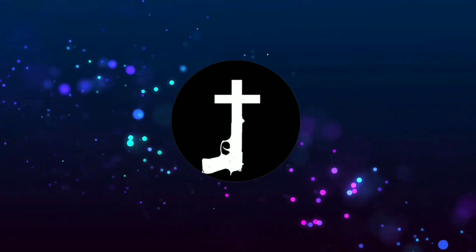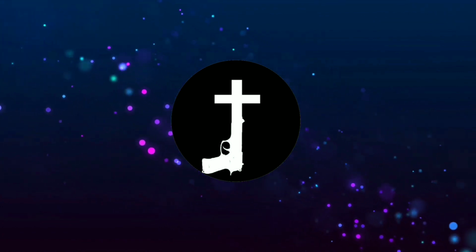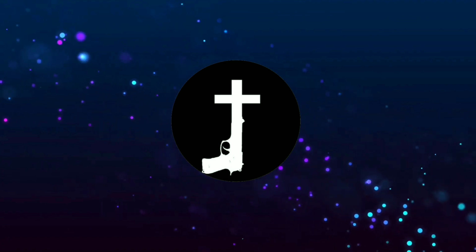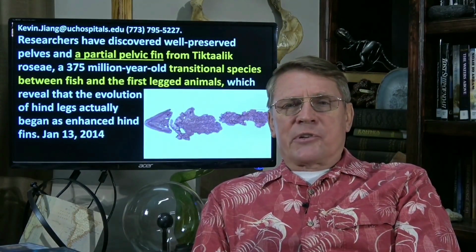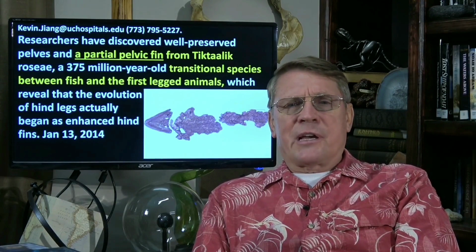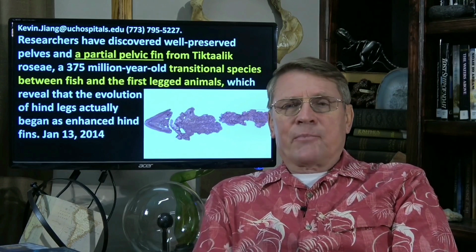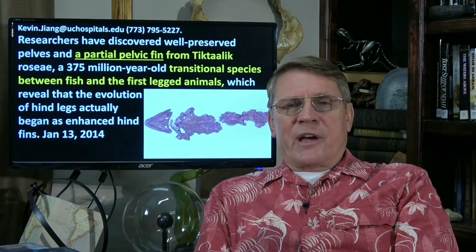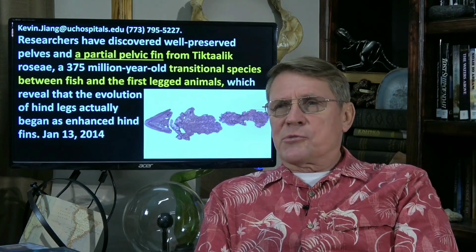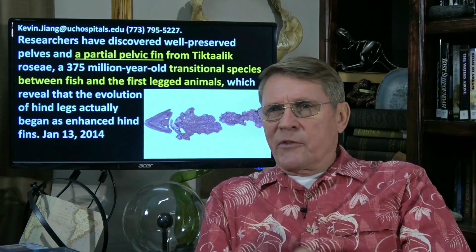And fossils aren't bones found in the dirt. They are permineralized concretions that used to be bone, and they are found within a rock matrix. Researchers have discovered a well-preserved pelvis and partial pelvic fin. Oh, it was a fish type. It had a fin on it. From Tiktaalik rosae, a 375 million-year-old transitional species. So you've got to look underneath to find the date when it was stamped, you know, 375 million BC.